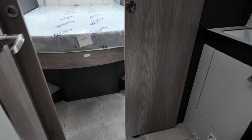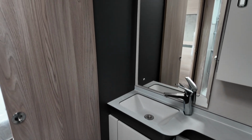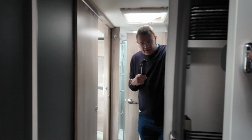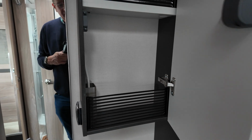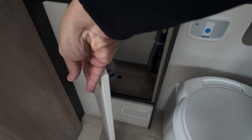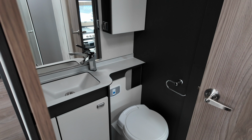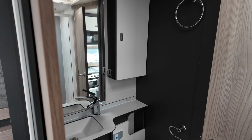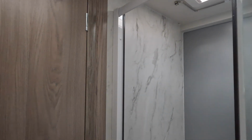Let's take a look in the centre now, where we've got the toilet and the wash basin, a lovely mirror there, and some very handy storage just above that. I like these, it stops things falling out, which is always helpful. Under the sink as well, there's also another useful storage area there. And this really handy door so that you can section yourself off from the rest of the van. Separate shower, the duck board at the bottom.